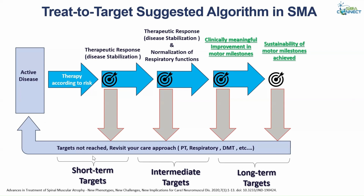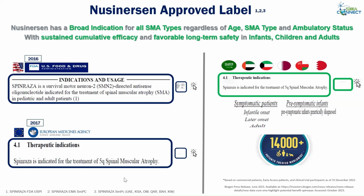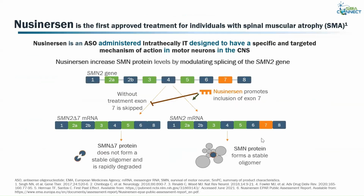For short-term improvement, the first thing is to stop the progression so that they get stabilized. The intermediate goal is to have a proper therapeutic response, with respiratory functions and the functional outcome scores improving. Regarding the treatment of spinal muscular atrophy, nusinersen is the first FDA-approved treatment for spinal muscular atrophy, and it has the longest safety and efficacy data. As of now we have 14,000 plus treated patients and have guaranteed efficacy and safety.